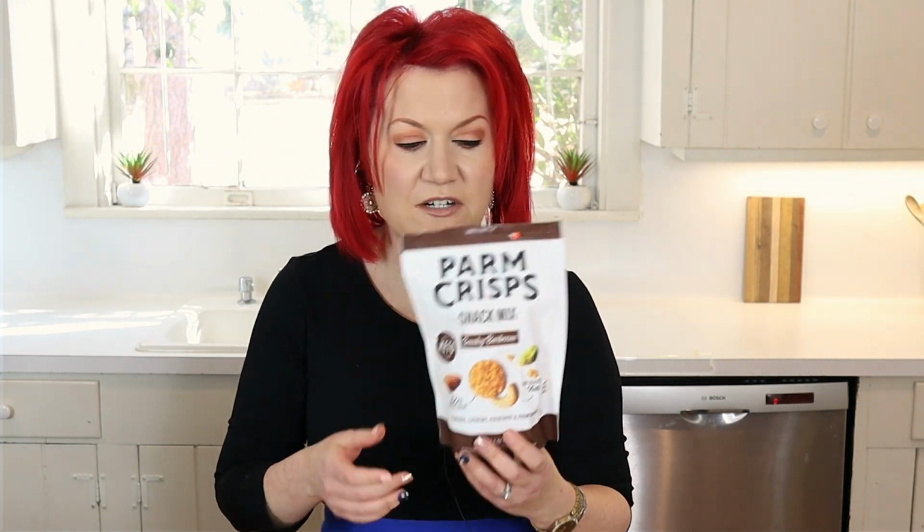If it's more of a chips and dip, super popular. I have a Quest chip for me. I have a couple bags of these. I also have, again, the cauliflower bites that I just showed you. I also have the Parm Crisp snacks right here so that it matches. So while they're eating chips, I'm eating this.